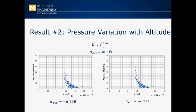Here is my second result. We know that the distance of the crossing has a positive correlation with the dynamic pressure to the power of 1 over alpha, where alpha reflects how the magnetopause reacts to the solar wind. The larger the absolute value of alpha is, the stiffer the magnetopause. We make the plot for Mercury and get the alpha, which is larger than Earth's. So it shows that the magnetopause of Mercury is harder to push than Earth's.